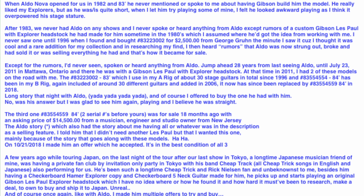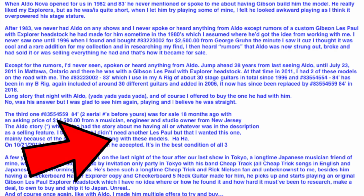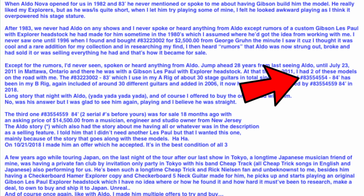And he didn't get his second one until 2006 from a private seller in Pennsylvania. Apparently that guy drove it to one of his shows, they met up, and he purchased it again for $2,500. But that one is serial number 83554554. And that one had the Gibson Supertune Vibrola Kaler unit on it.